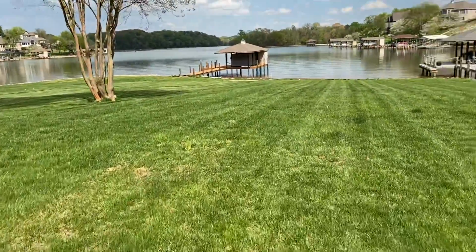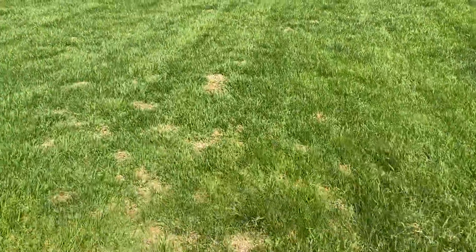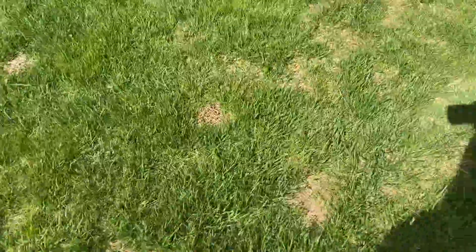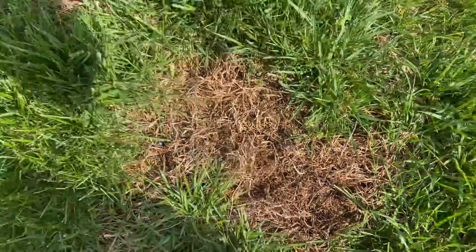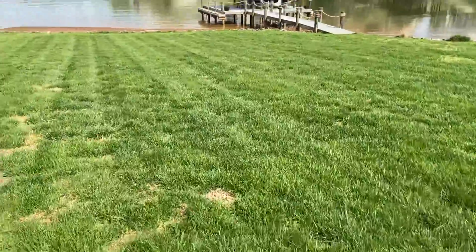Okay, as we go down toward the lake here, it looks like we might have some other summer weeds in here. I can't tell what this is right now. This could just be Bermuda, could be Nimblewill. There's no telling what it is right now, but we'll see it in the summer when it comes up. We'll address it as it comes up.